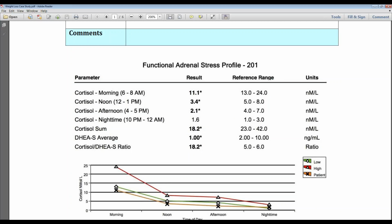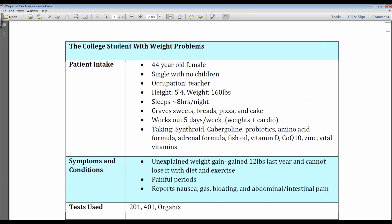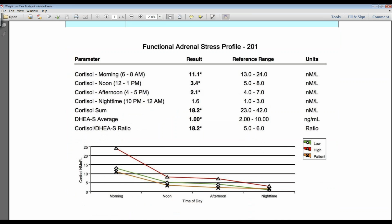So when I'm showing these to patients, I would say, what's her name? Let me go back up here. Oh, we don't know her name. Let's call her Carol. So I'd say Carol, in a perfect world, you would have around 40 units of cortisol per day, 30 to 40 units. You're making 18. So I think of cortisol like units of energy. You have 18 units of energy, you should have about twice that.